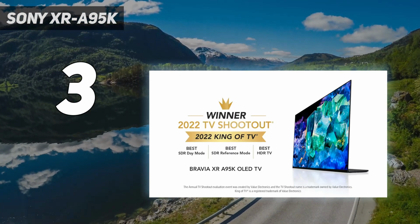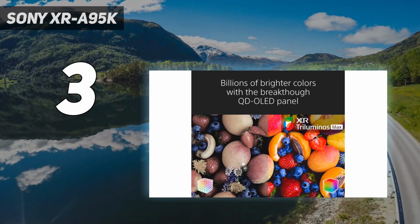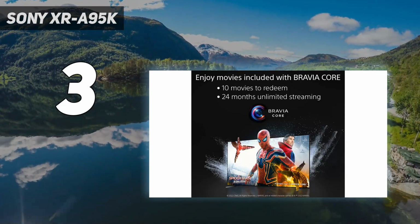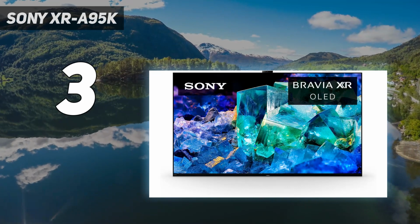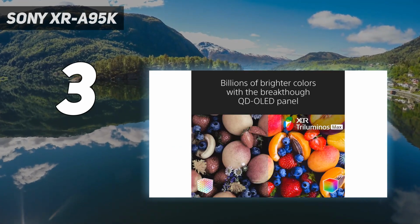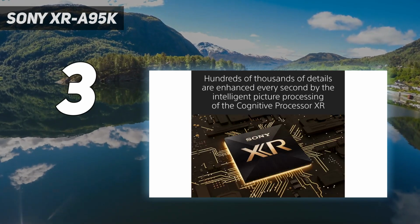The new Samsung S95C, also in this list, provides even brighter images thanks to its next-gen QD-OLED panel, but with Sony's refined image processing and support for Dolby Vision HDR, we suspect that cinema lovers will still prefer Sony. Note that the Sony XR-A95L is now becoming available, but we haven't been able to review it yet.